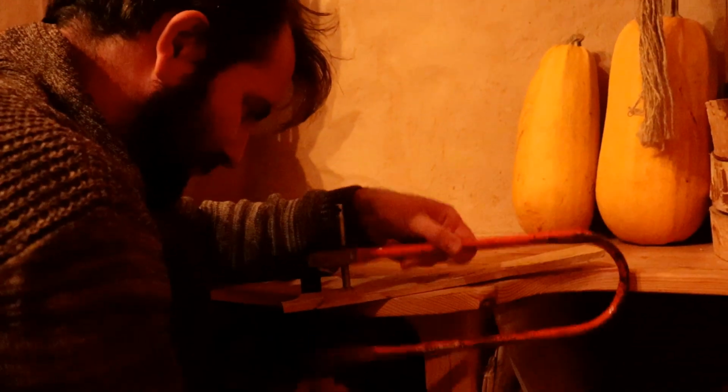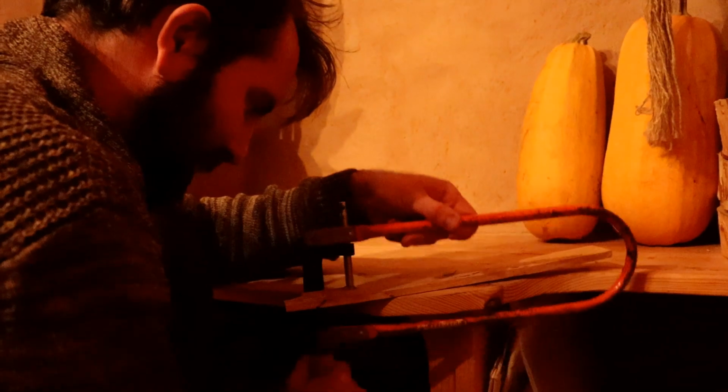In evening time, Jonas is crafting on his wooden jewelry collection, which is slowly getting established.